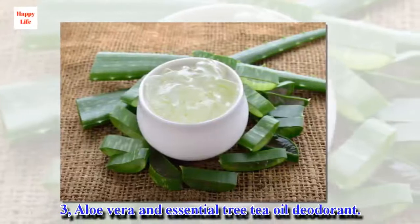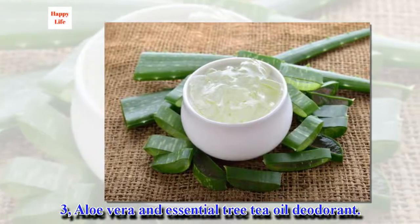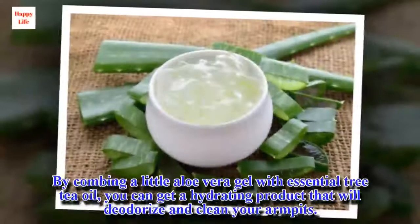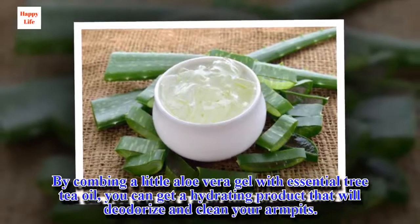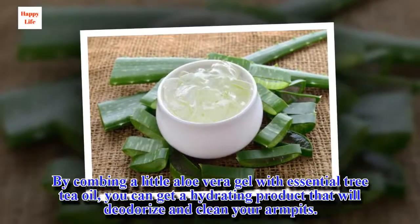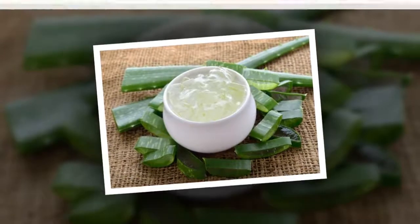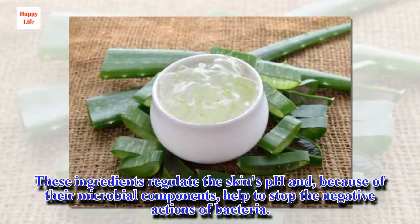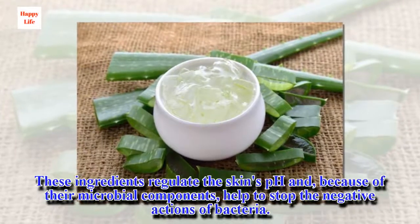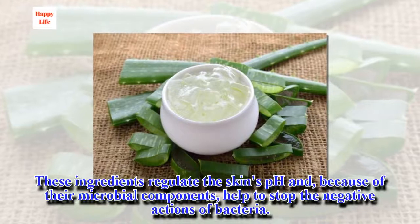3. Aloe vera and essential tea tree oil deodorant. By combining a little aloe vera gel with essential tea tree oil, you can get a hydrating product that will deodorize and clean your armpits. These ingredients regulate the skin's pH and, because of their microbial components, help to stop the negative actions of bacteria.